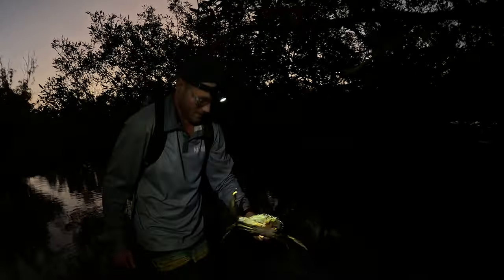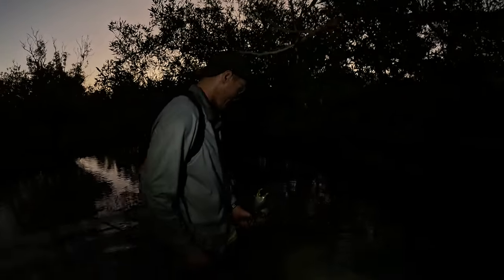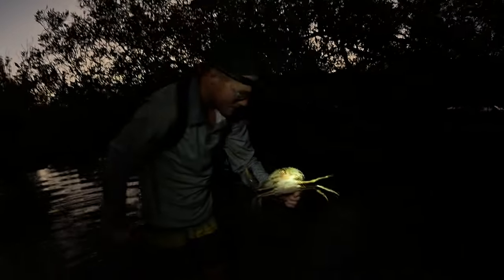Just found a nice little buck in here. He was just mating with a female, actually. I think he's just gone back into her hole. There she is too, she's back in there.